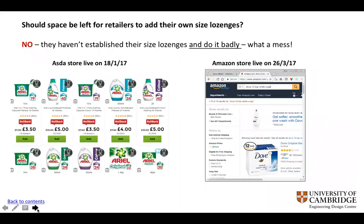So what about retailers adding their own size lozenges? This one is Asda making a right mess of it, and this was live on the 18th of January. They've decided that the standard front of pack size lozenge isn't good enough, so they'll make their own, and then they'll stuff it into the image no matter what it might obscure. And we see this time and time again with retailers.